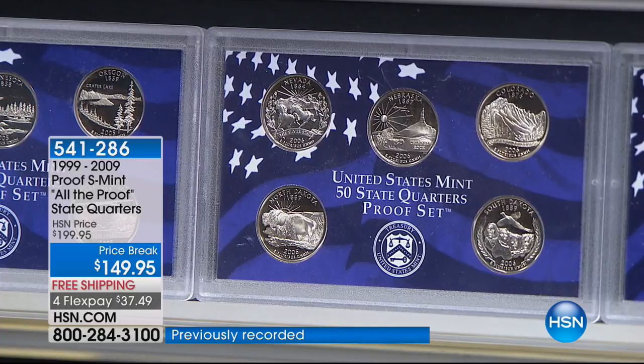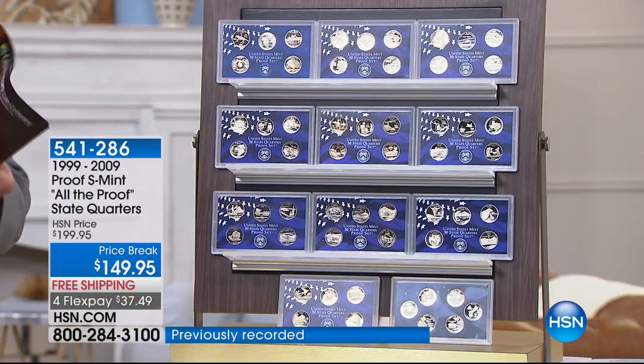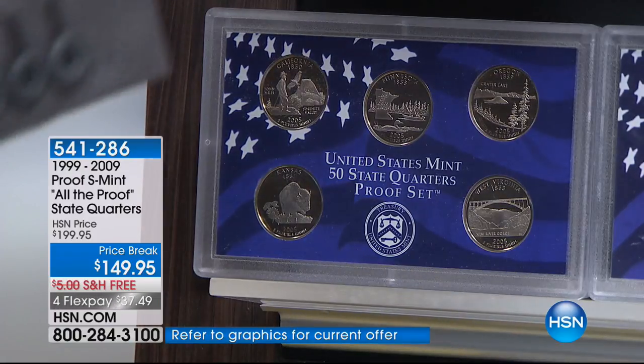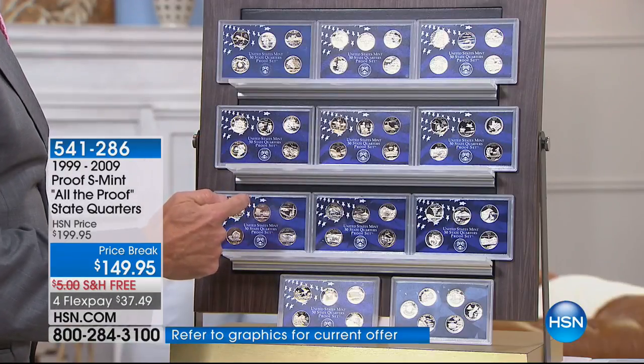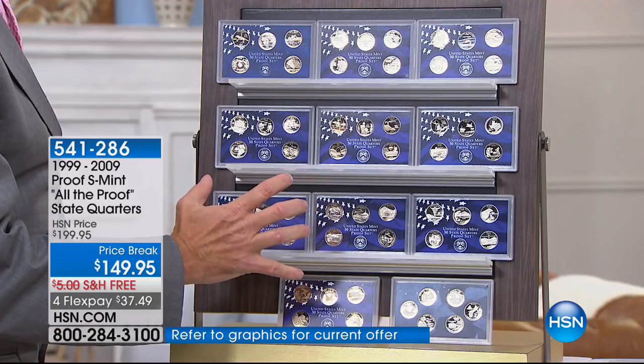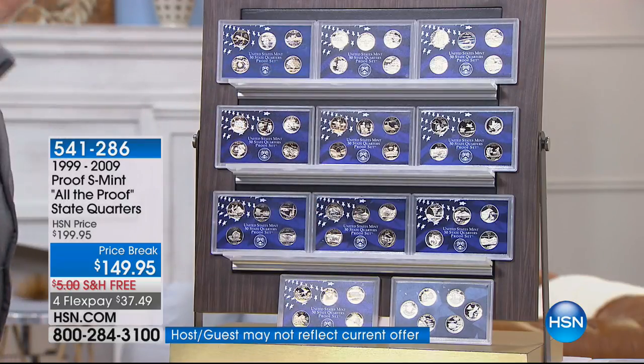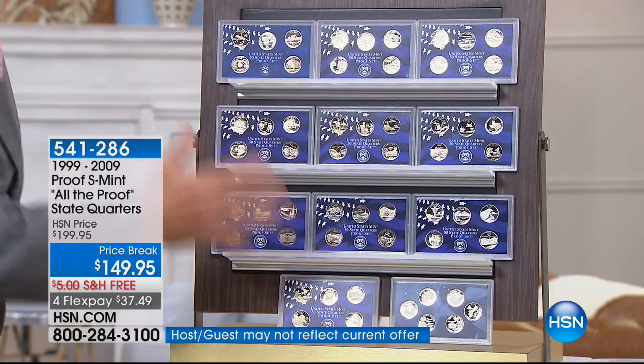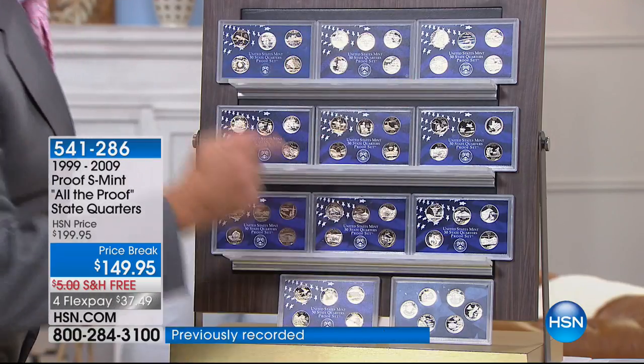Because what you have, if you were collecting the state quarters back in the day, understand, unless you have these specific lenses that you see here, you don't have them, because these are proof coins. These are not the coins that were released at the bank or the post office or somewhere out there in the general stream of commerce. These coins are only available in these United States.